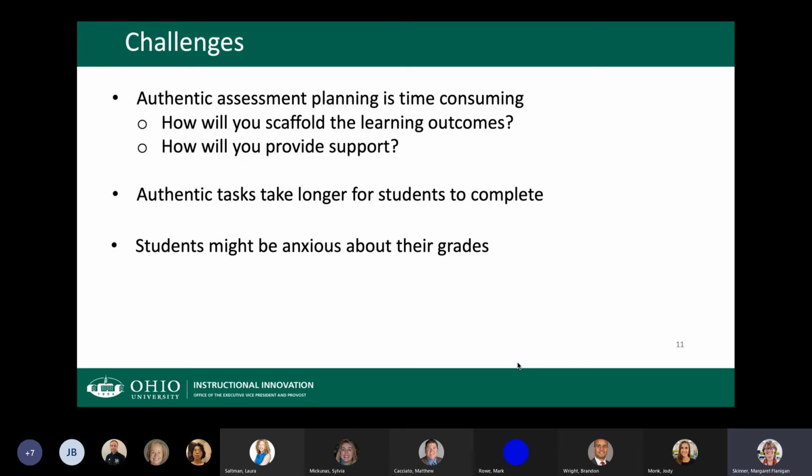Another challenge can be that even though the students can really get on board with the idea of doing something that they see as directly related to their future profession, and they get excited about that, as we mentioned, if they haven't had this type of authentic assessment previously, they can be very anxious about their grades. So again, this refers back a little to what Jodie said previously about the importance of actually talking to our students and being very explicit about how their performance is going to be evaluated, what you're looking for, etc., and being upfront about that.